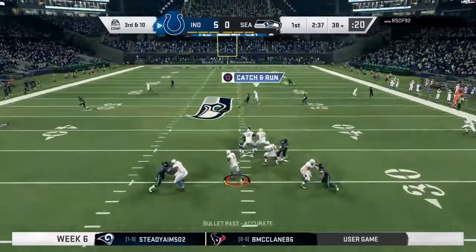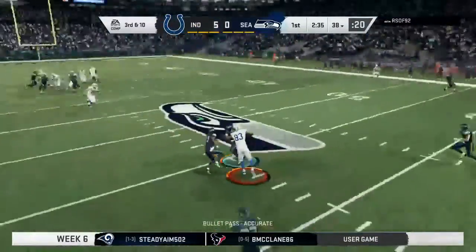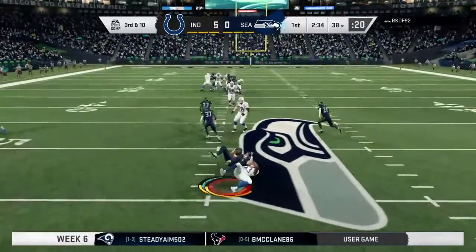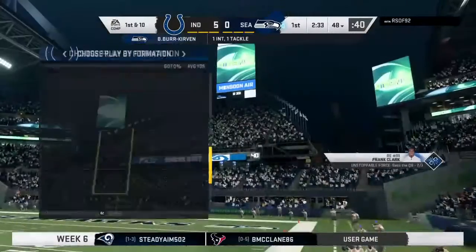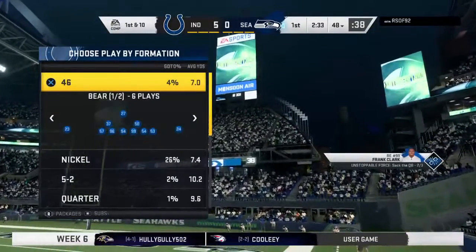Now Smith, into a double team, and it's intercepted. Picked off at the 45. And his guys are going to take over at their own 48-yard line.